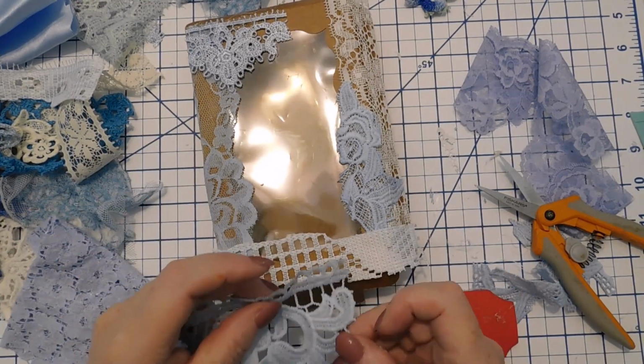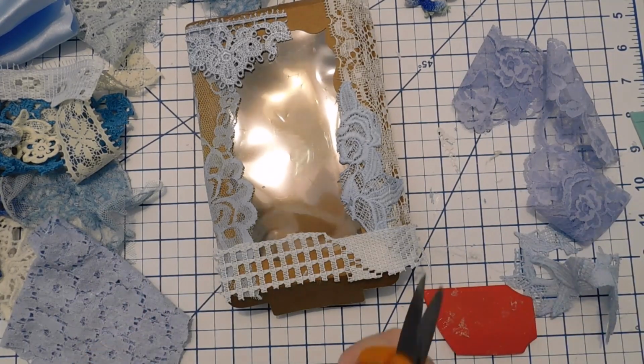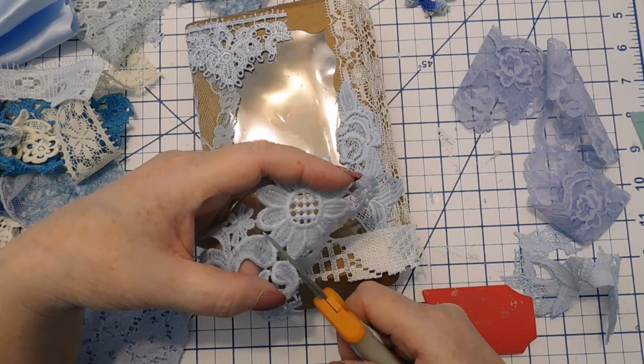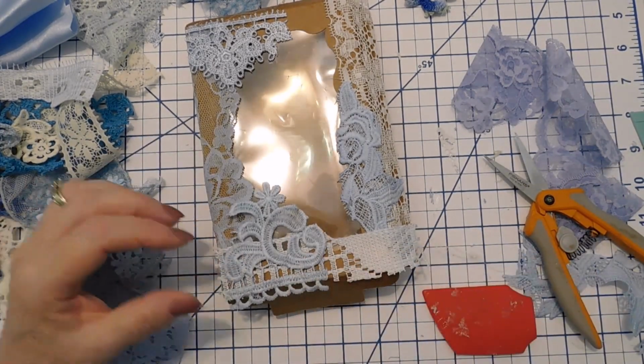Huh. Oh, I'm not happy with this, but what I'm going to do, I'm going to cut this apart and see if that's not better.